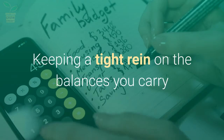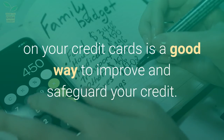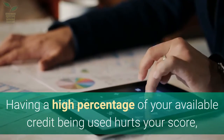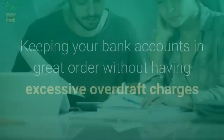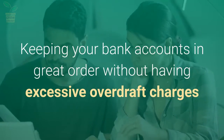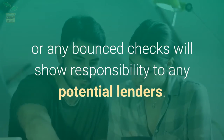Keeping a tight rein on the balances you carry on your credit cards is a good way to improve and safeguard your credit. Having a high percentage of your available credit being used hurts your score, even if you make regular monthly payments. Keeping your bank accounts in great order without having excessive overdraft charges or any bounced checks will show responsibility to any potential lenders.